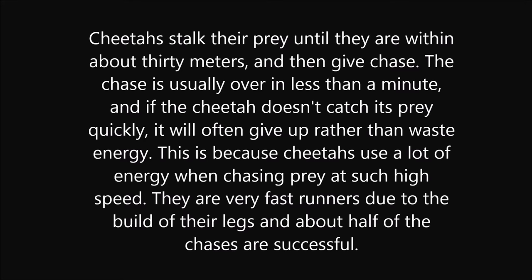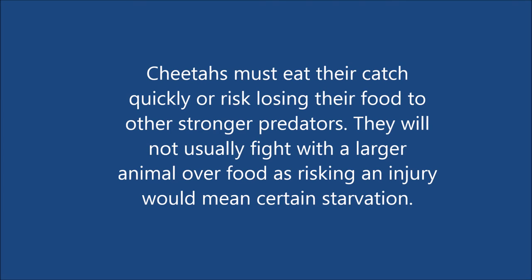This is because cheetahs use a lot of energy when chasing prey at such high speeds. They are very fast runners due to the build of their legs, and about half of the chases are successful. Cheetahs must eat their catch quickly or risk losing their food to other stronger predators. They will not usually fight with a larger animal over food, as risking an injury would mean certain starvation.